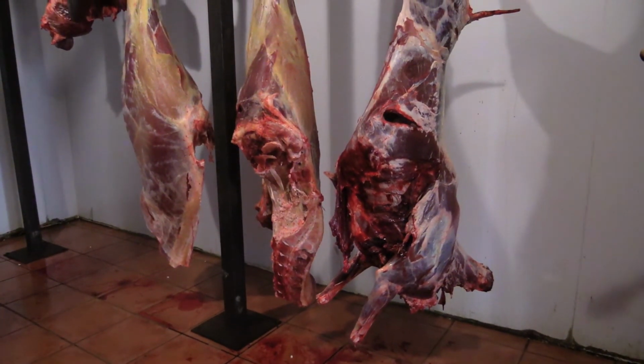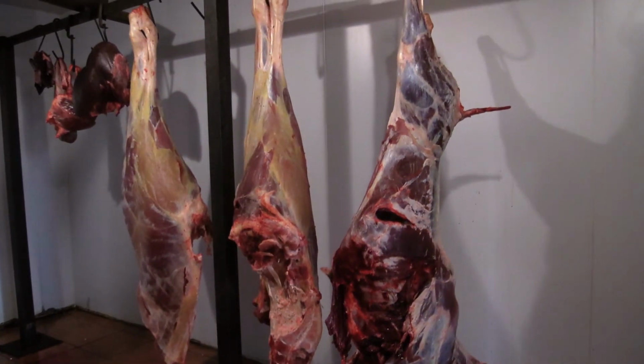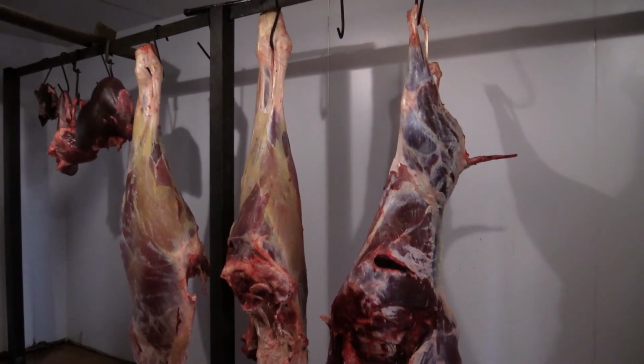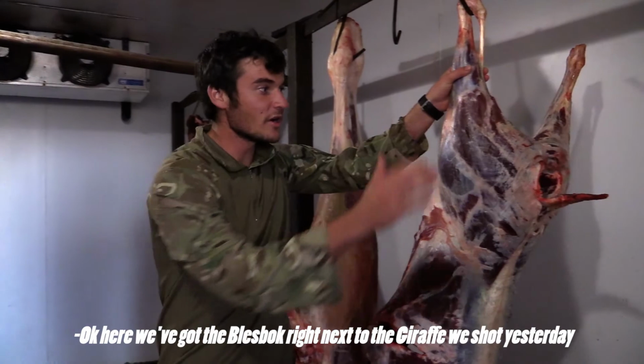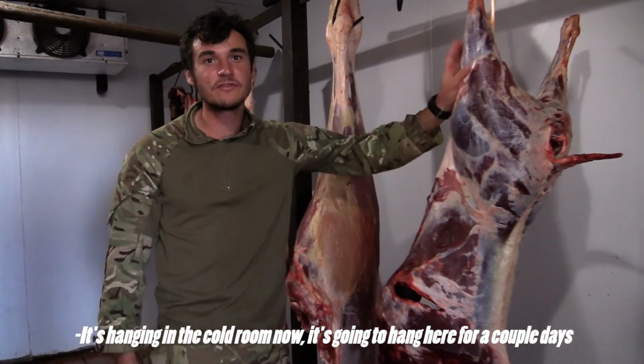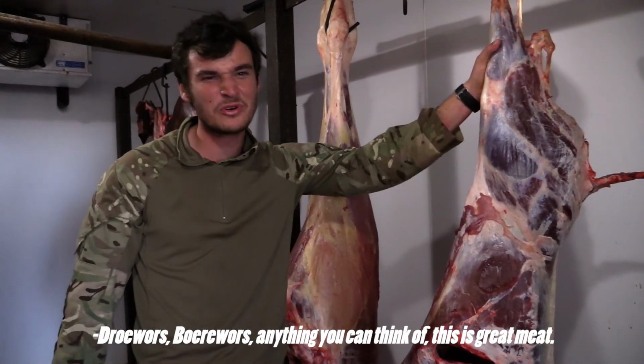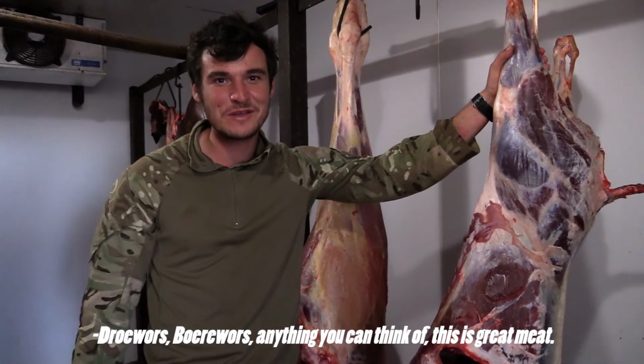Despite all the shenanigans, Kevin is actually a really good PH, and he explains what the meat is going to be used for now that the hunt has come to an end. Okay, here we've got the Blesbok right next to the giraffe we shot yesterday, hanging in the cool room now. It's going to hang here for a couple of days, but we're going to start using the meat, make some good biltong, boerewors, anything you can think of. It's great meat.